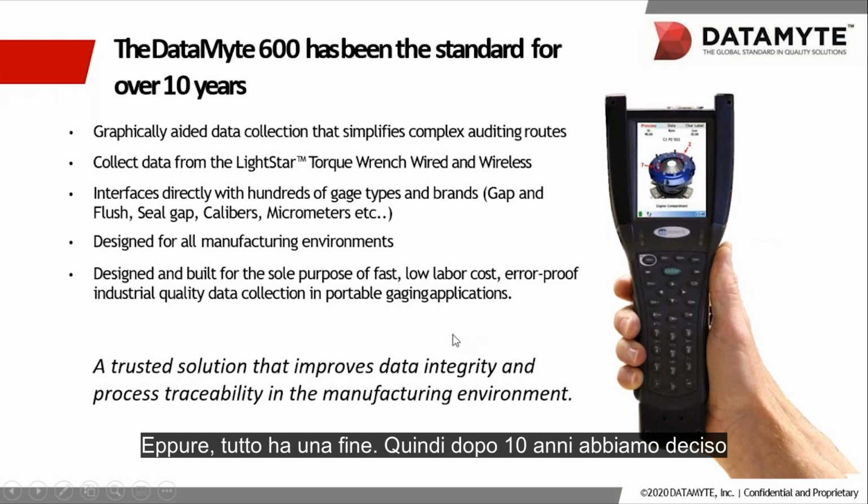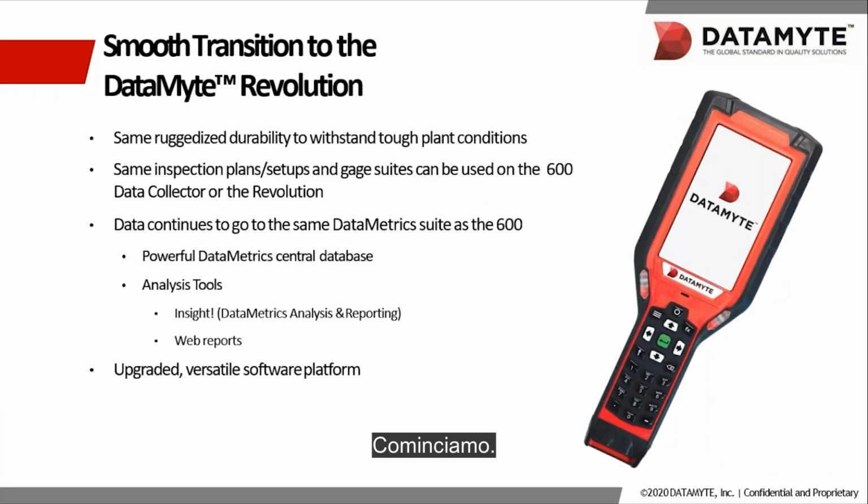So now, but everything comes to an end. So after 10 years, we decided to move to a next step of data collectors with much more possibilities, and that is the DM Revolution. So let's start with it.